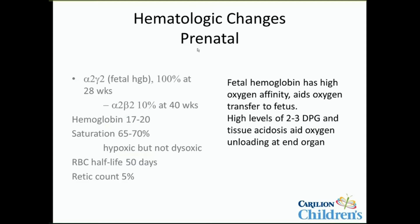Now at the tissue level, you have to unload that oxygen. So babies have high levels of 2,3-DPG and have some tissue acidosis. Both of these things shift the oxygen saturation curve to allow unloading so that the baby is able to utilize this oxygen at the tissue level. And evidence that this works well is the fact that these babies are rapidly growing at a rate that's very high compared to after they're born and developing quite well.